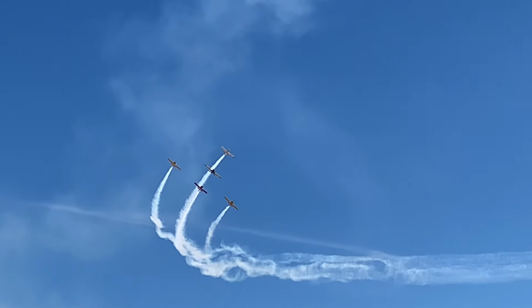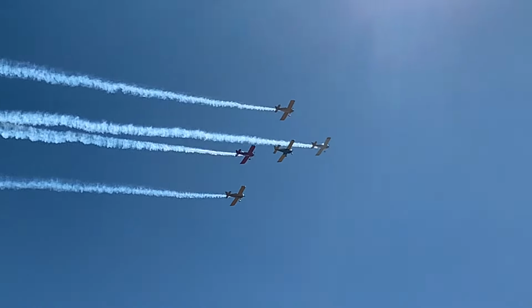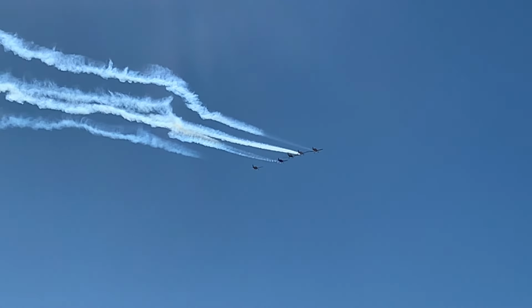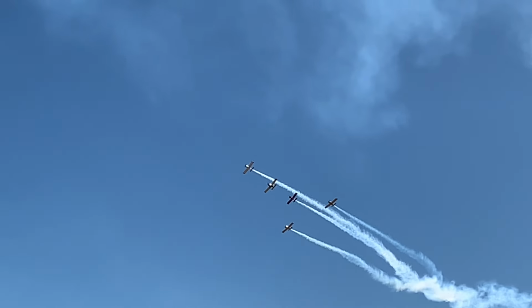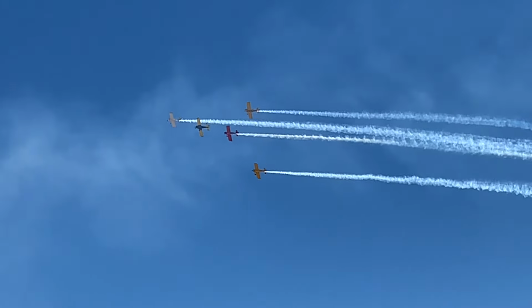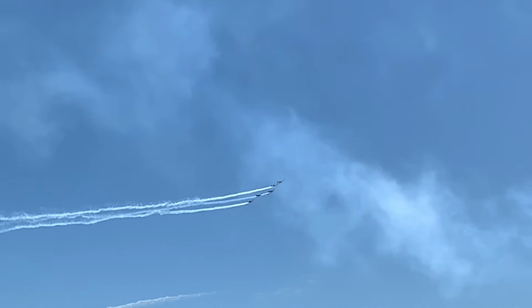Here they come in an airplane formation. Dawn Patrol air show team in a dart pass. Smoke is on, and here they come. Formation team in a house formation.